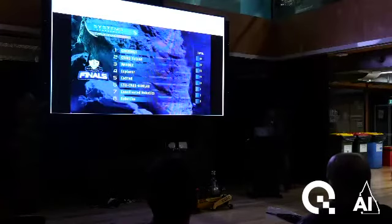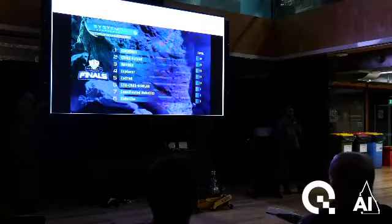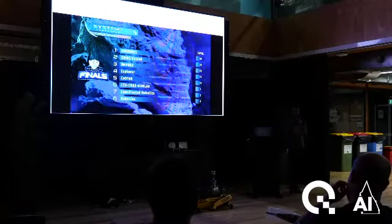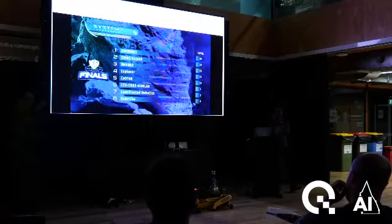Because as you can imagine from what you saw, for this to work, so many subsystems have to work together. The hardware has to work, the software has to work, the communication system has to work, your mapping system has to work, your localization system has to work, your object detection system has to work. So everything has to work together. And this was a perfect example of all of those things coming together and working really well.